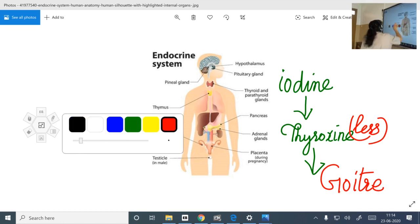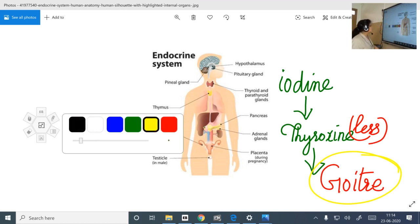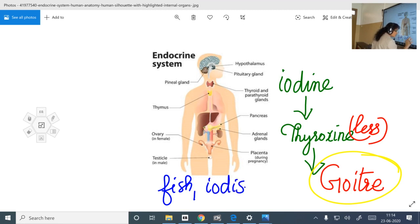And this goiter, you know, children, how can you prevent goiter? Goiter can be prevented by taking iodine rich foods. We will see what food materials are rich in iodine. You have to take a lot of fish, especially small fish, and other seafoods, and iodized salt. Iodized salt is very, very important. It contains potassium iodide, etc., that provides the enough iodine required for the production of the thyroxine hormone by the thyroid gland.